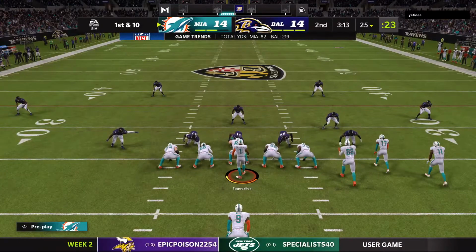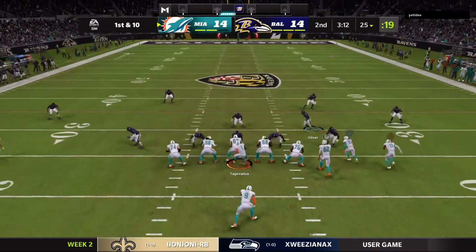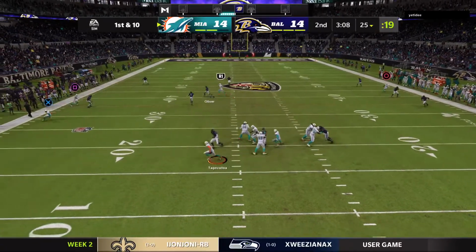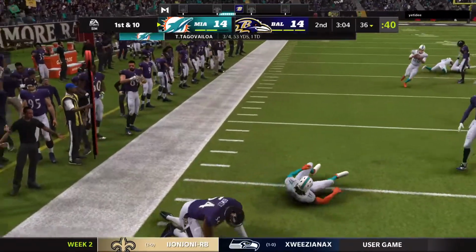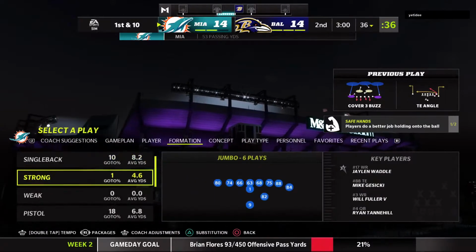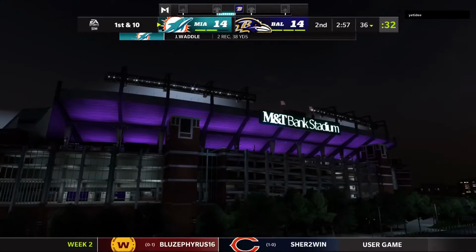The Dolphins at the line ready for their next drive. And Charles, the way touchdowns have come so fast and furious for both sides in this thing, it's starting to feel a little bit more like maybe a tennis match in a football game. Yeah, I like your description there. Maybe we're sitting in a nice royal box watching this type of a game. But let's face it, right now, the way it's going back and forth, it's going to come down to who can get a stop. A gain of 11 to kick off the drive, and it's a quick first down.